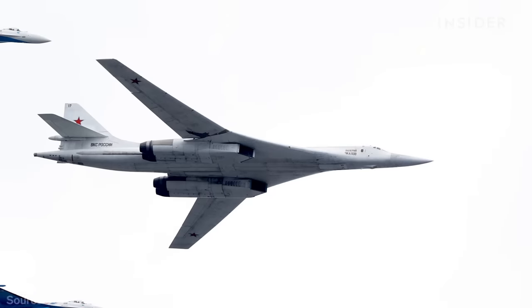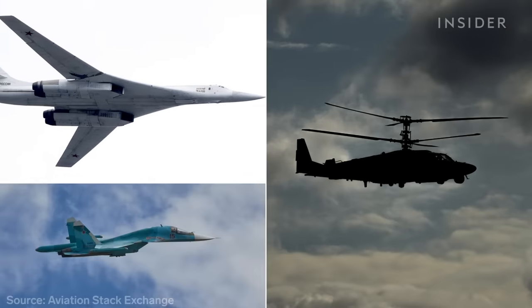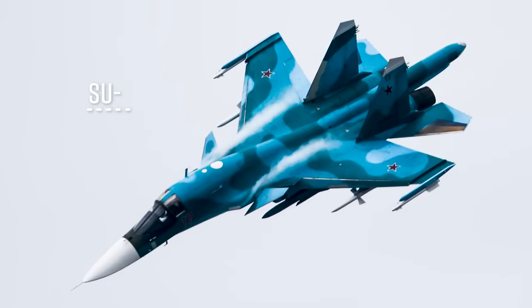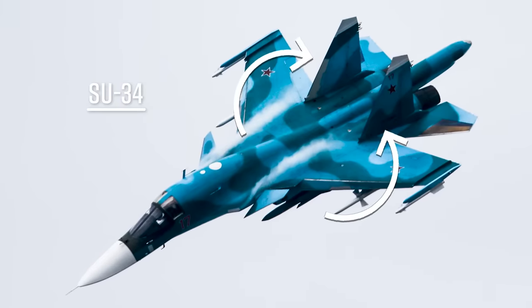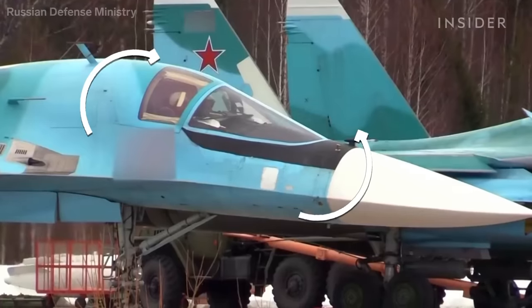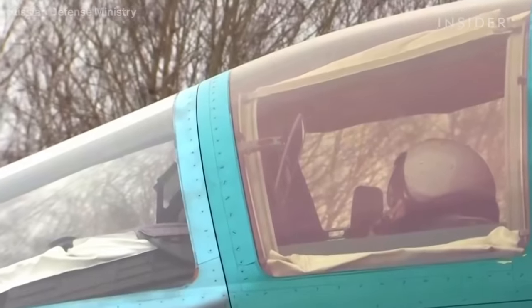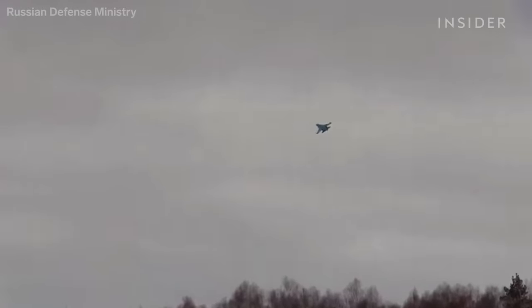But Russia does have about 300 modern combat aircraft positioned within range of Ukraine, including the Su-34 with its double tail that helps it change direction at high angles. Russia deployed it in the northeast of Ukraine. It's a relatively modern aircraft. It can be a fighter, can also drop bombs.